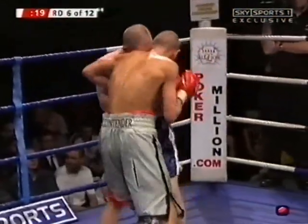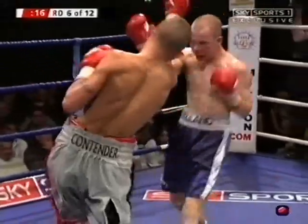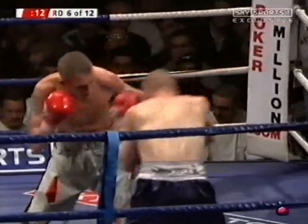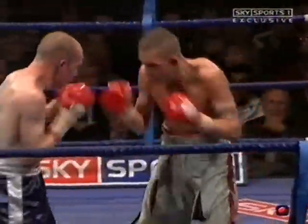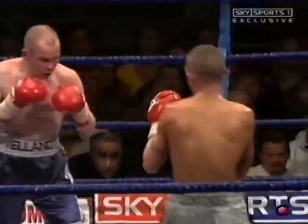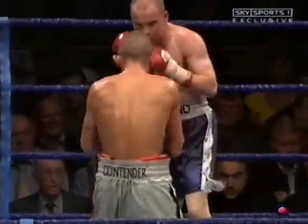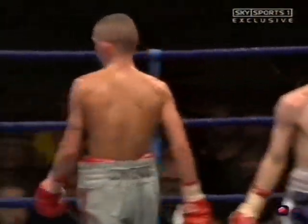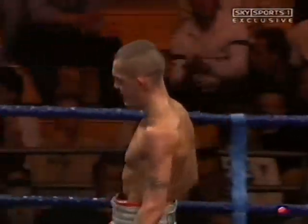Yelland may be slowing, but he is certainly still putting together some decent punches. And he's got to weather this storm. Look at him fight back. It's a wonderful performance from Yelland. Yeah, but Booth's having the last word in the exchanges now. In the first couple of rounds, Yelland was doing that, but not at the moment.